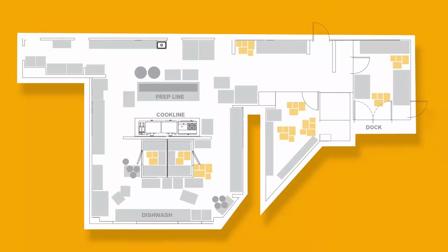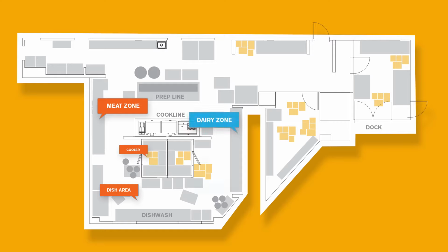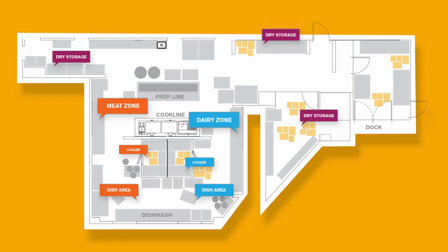Let's review the existing floor plan to help you follow along with our assessment. On the left, we have the meat zone with separate cooler and dish stations. On the opposite side of the cook line is where the dairy zone is located, along with its own cooler and dish stations. Currently, there are 3 dry storage areas and 2 shared prep stations. On the far right is where you'll find the JCC's catering area.